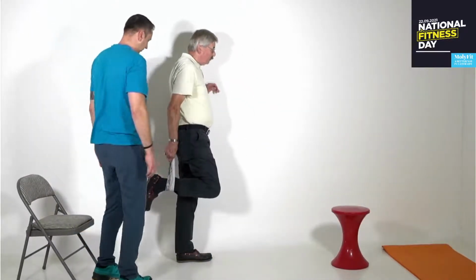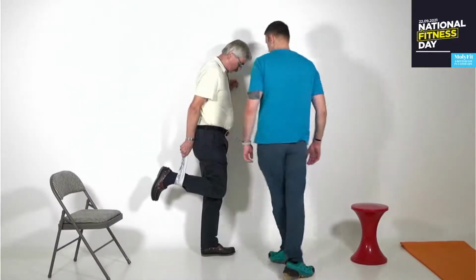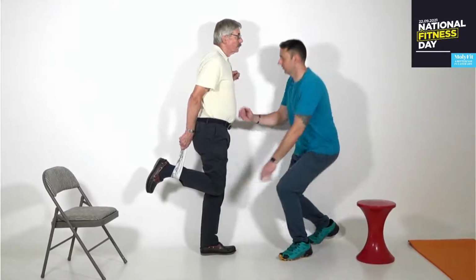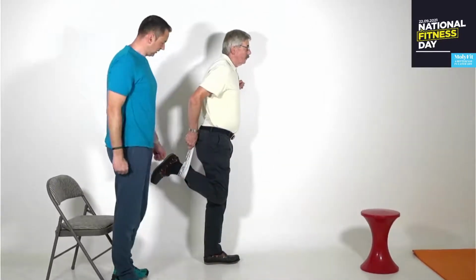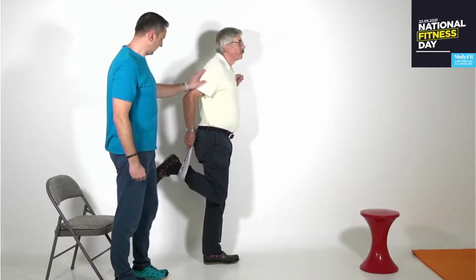So use the wall for support. Now first things first, the knees want to be together. Okay, so let's go there. Straighten your torso up, put your core on. Now where can you feel that? Here. Good, that's it. Straighten up, keep that together.